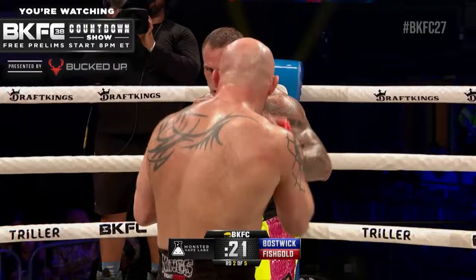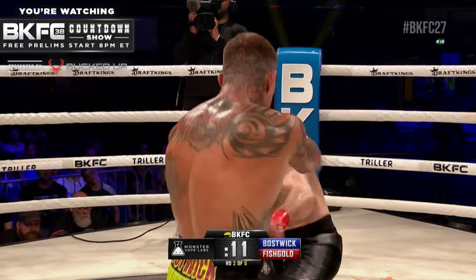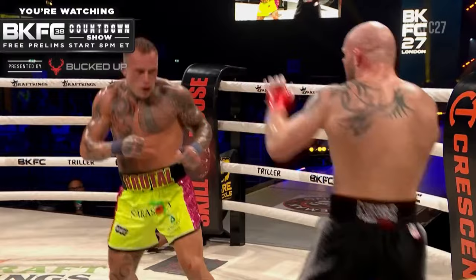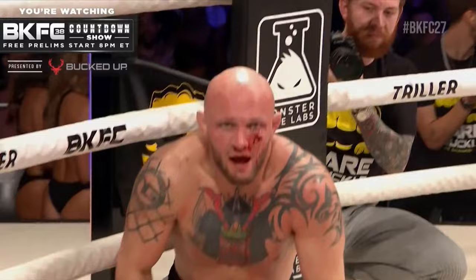Still coming forward. Left hook from Bostwick. It's the long jab from Fishgold up there. Overhand left. Check left hook, not there from Fishgold. Good start to this middleweight fight from Jake Bostwick. And that is knockdown number three. This good start has gotten that much better for Bostwick.